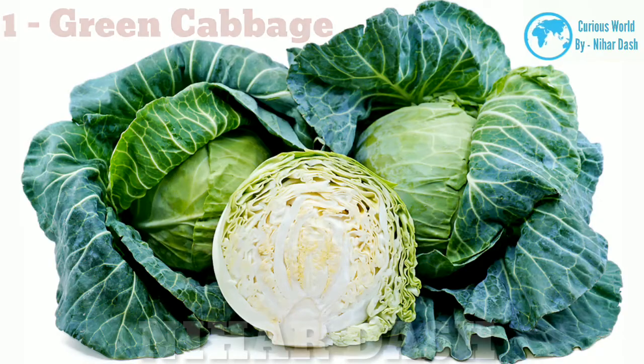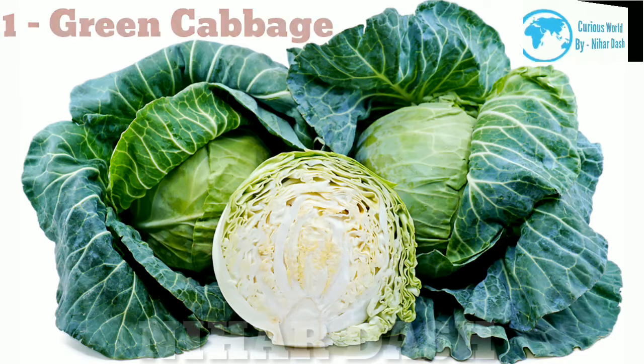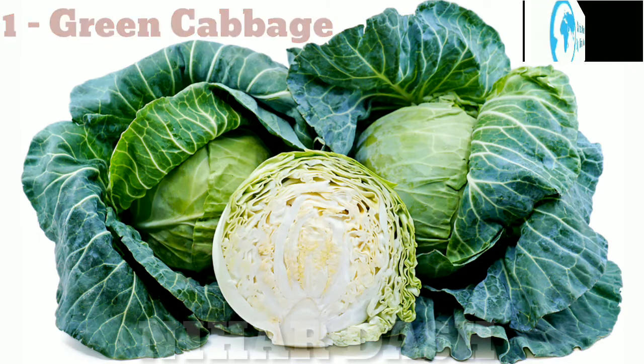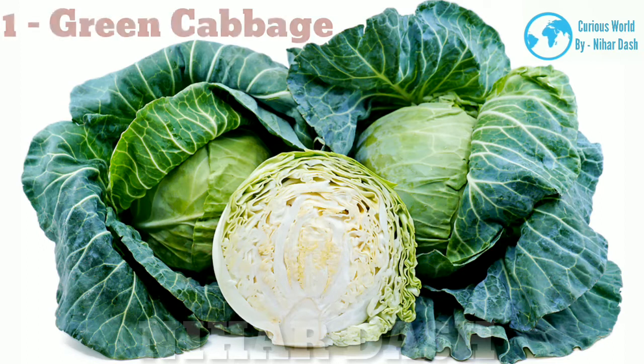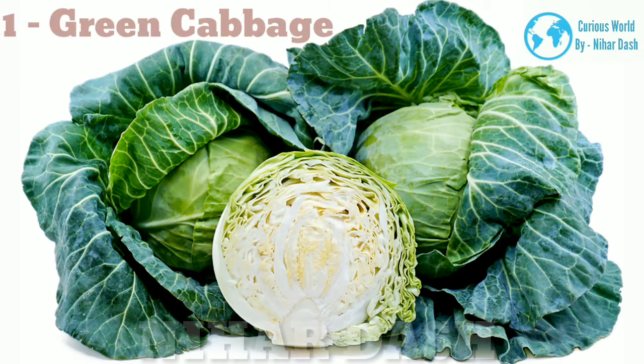1. Green cabbage. Green cabbage is the most popular type of cabbage, and includes several varieties, such as the Danish cabbage. The most common variety of cabbage is green cabbage, Brassica oleracea. The large round cabbage head has densely packed thick leaves. The outer leaves of the cabbage head are usually medium to light green, and they fade to pale green or white the closer they are to the center.